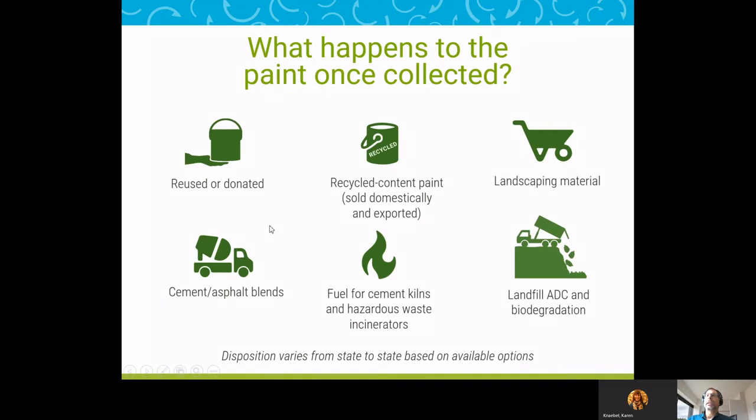So what happens to the paint once it's collected? A small amount gets reused or donated. The majority of the latex is turned into recycled content paint. Some small amount is turned into landscaping material, or if it's really junk, goes to cement asphalt blends or into the landfill. This is again talking mostly about latex. Oil-based paint is mostly used as fuel in a hazardous waste incinerator. A small amount of oil-based paint is recycled.